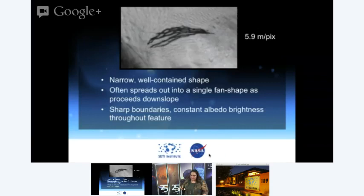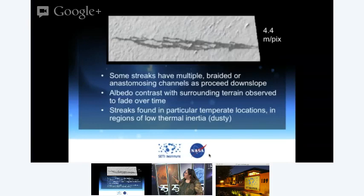So some of these have a very interesting looking shape. See this fan shape? If you saw something like this on the Earth, you think, well, of course, it's a river. It's some kind of liquid that's flowing on the surface. It has very sharp boundaries. It has basically the same albedo throughout the surface. Sometimes you get these really complicated braided looking features where you have channels that form, they reconnect, they spread out again. It's called anastomosing when it happens with channels here on the Earth. And they're just weird. We just don't have a good explanation for how these could form.